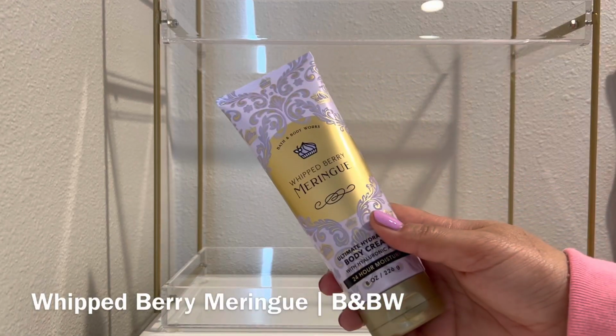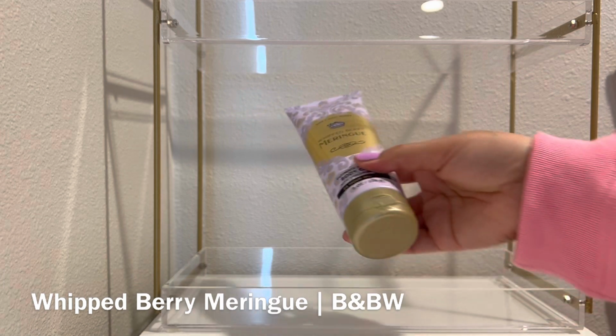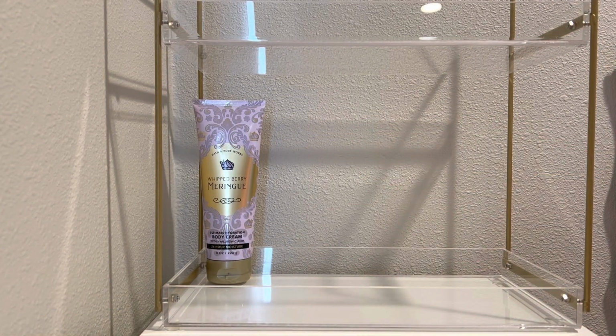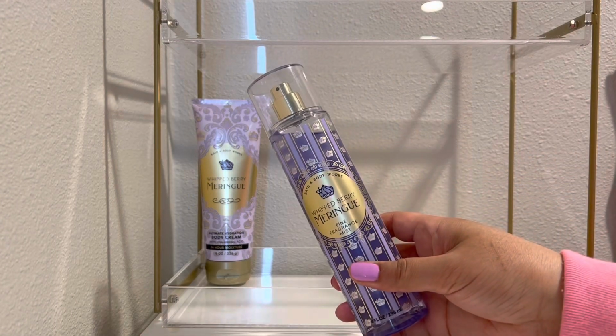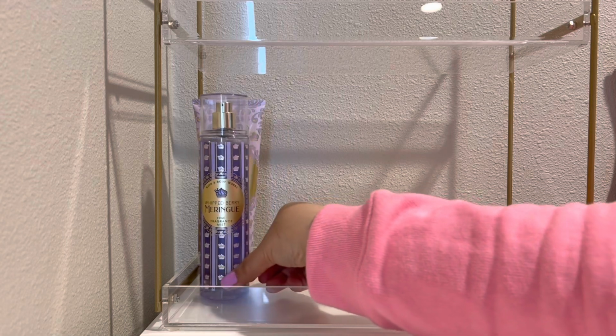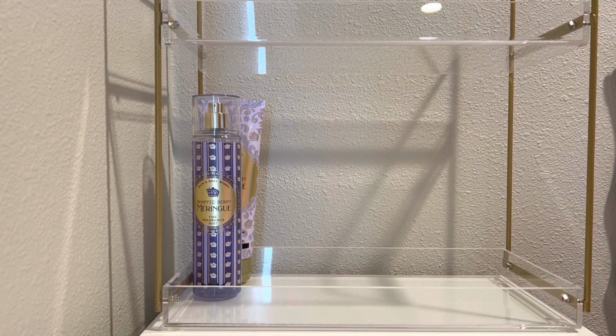Starting with Bath & Body Works Body Care, first up is Whipped Berry Meringue, which has notes of fresh berries, whipped sugar, and fluffy vanilla. And this was my favorite scent from the Brunch collection, and it's a really sweet berry cotton candy scent. It's basically just like Boardwalk Taffy and Cotton Candy Clouds, but with a bit more berry, and I'm happy to pull it out again for spring.